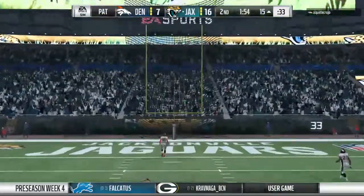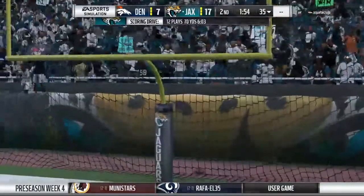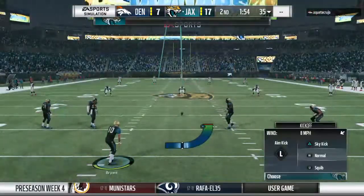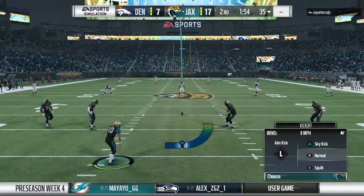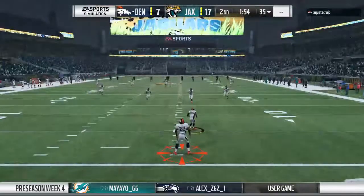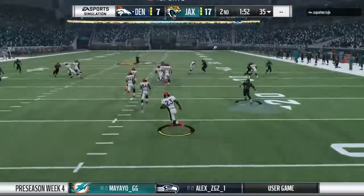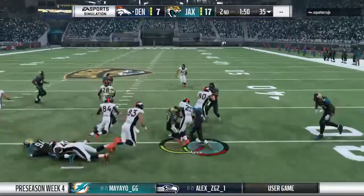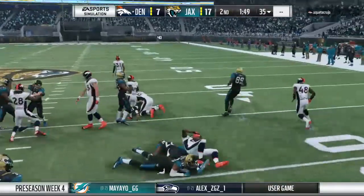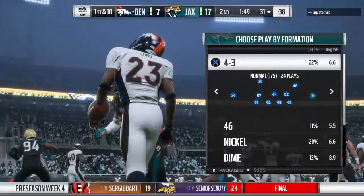Man, he just ran a terrific route. Extremely hard to defend when it's run that precisely and the ball's delivered that accurately. Now here's Bryant to kick it away. This fielded at the 2, and nice work on the return as they'll start their drive just past the 30-yard line.